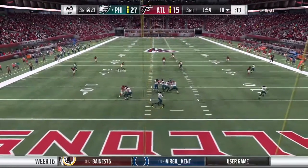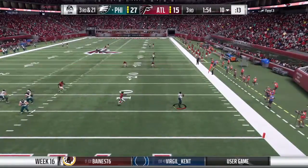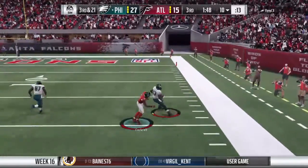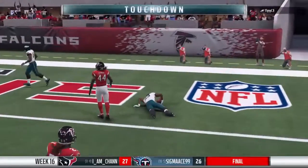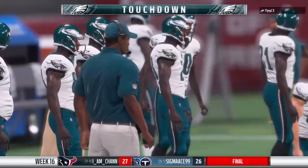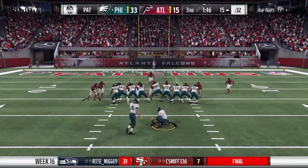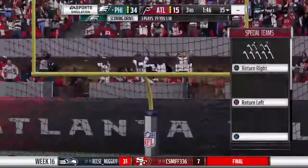To throw is Watson. Flushed out right. Now he's going to send this one deep right. He's got a man. Complete. Touchdown, Philadelphia. A great effort there with touchdown number 20 on the year. And the Eagles add on to their lead. Still plenty of time left in the game, but now starting to pull away a little bit. Get some breathing room with that one.